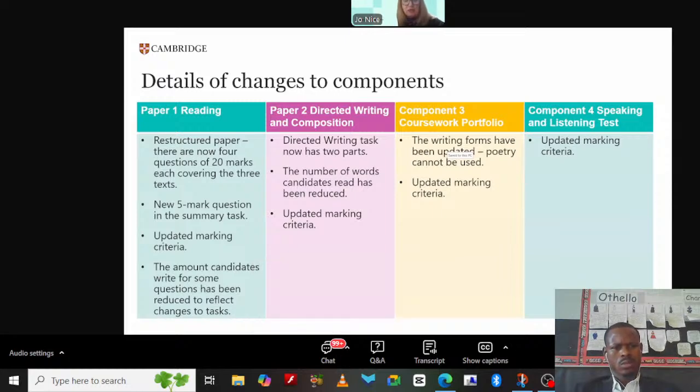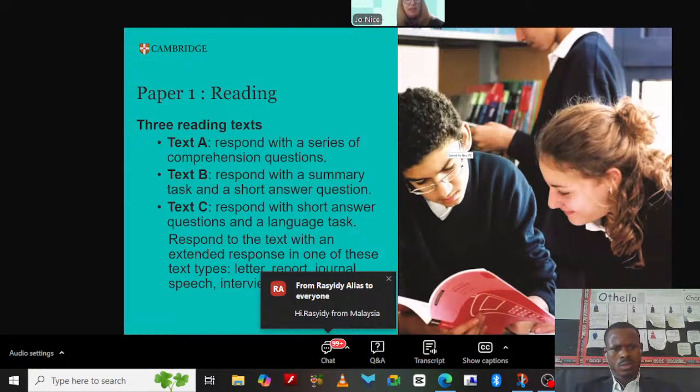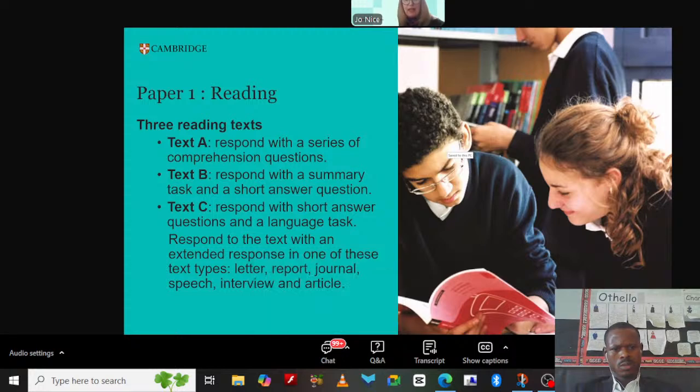So paper 1 is reading, and you'll see that there's still 3 reading texts within that paper. Text A, candidates will still respond with a series of comprehension questions. Text B is the summary task, and there's a new short answer question in that task, which I will show you in more detail shortly. Text C, candidates still respond to this text with short answer questions and a language task. And this is the text that candidates also do the extended response to reading. That hasn't changed, so they still respond in one of these text types: letter, report, journal, speech, interview, and article.